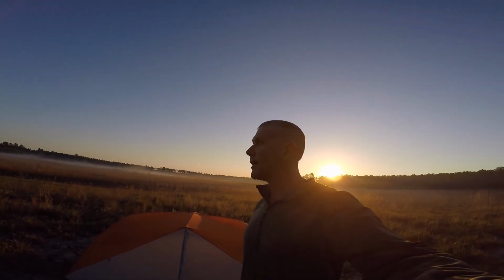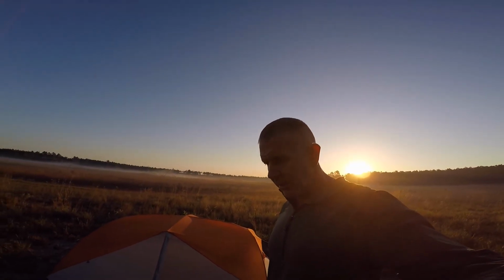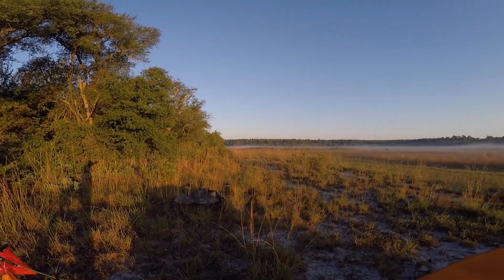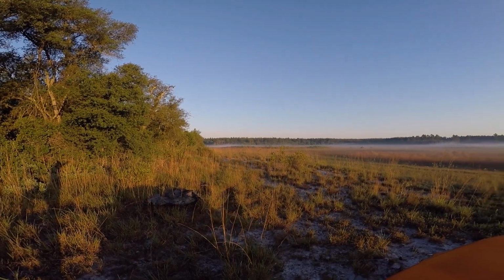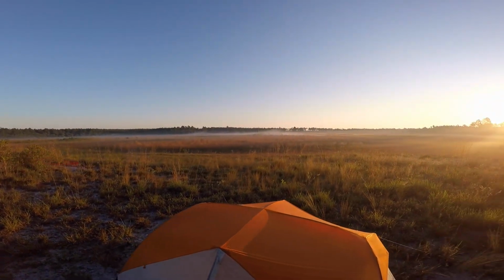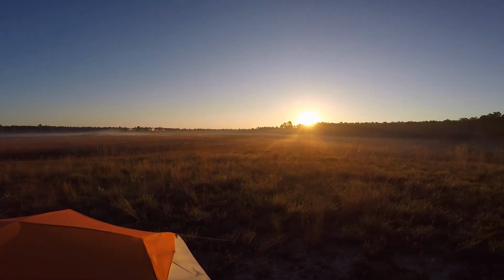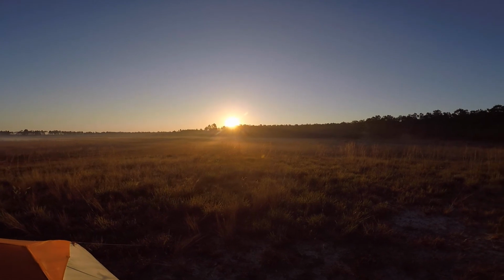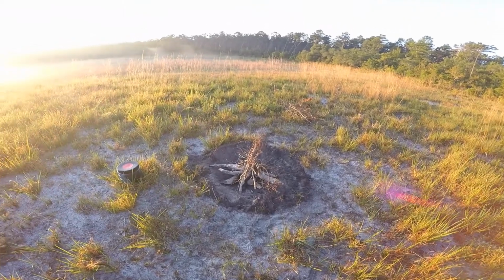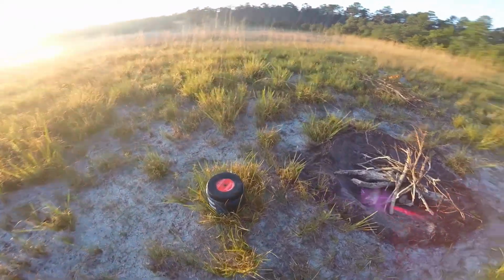Good morning. Just woke up and getting the campsite organized, ready to have some chow. As you can see, there's a morning mist here in the prairie. Sun's coming up. Have a little morning fire, break the chill a little bit, and then of course have some food.